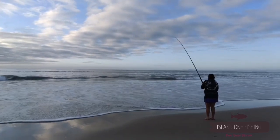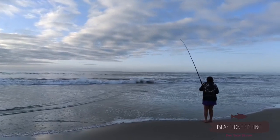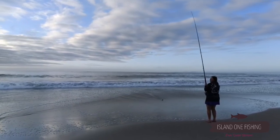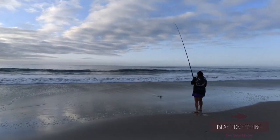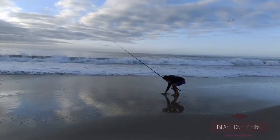Man, the sea is glassy. I should have been out on the kayak. It doesn't look like a barbel. It looks like a little edible fish. What have we got? Oh, wow. Debbie got another really nice shad.